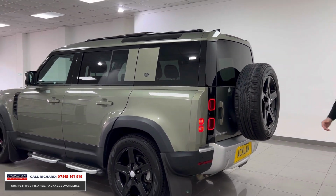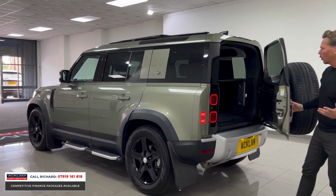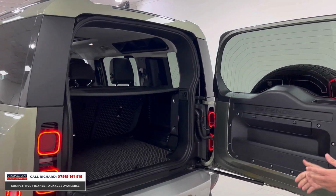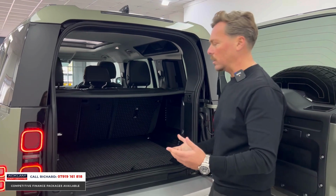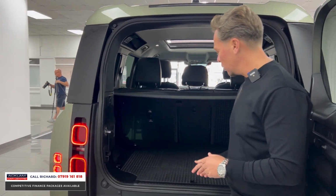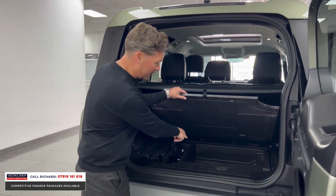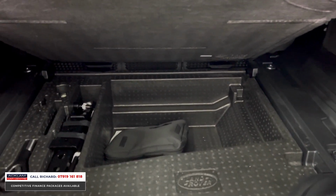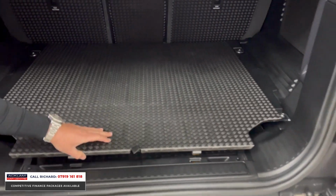Again, another option. Into the boot, the 110 of course, the 5-door model gives you the space you require from a big car like this, and it is a big car, dwarfing the Range Rover Sport if you put them side by side. Because it's a 110, we've got air suspension. If we lift the boot floor, we have in the boot the detachable tow bar, which easily hooks on underneath the car, another big feature.